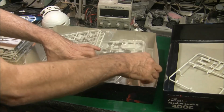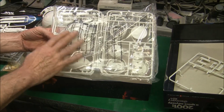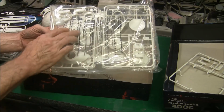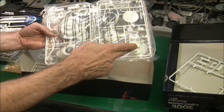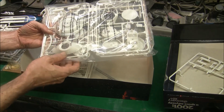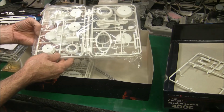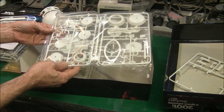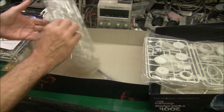But here are some more of the detail parts. Just kind of looking at them. I don't want to bust these out of the bag just yet because we don't want to lose anything. But this is the rear area of the sphere, the rear engine bulkhead detail, some more of the rear engine stuff. And this is the main thing that we're going to be working with here very shortly to start working on our engine assembly. And then we have some more of that spine detail here.